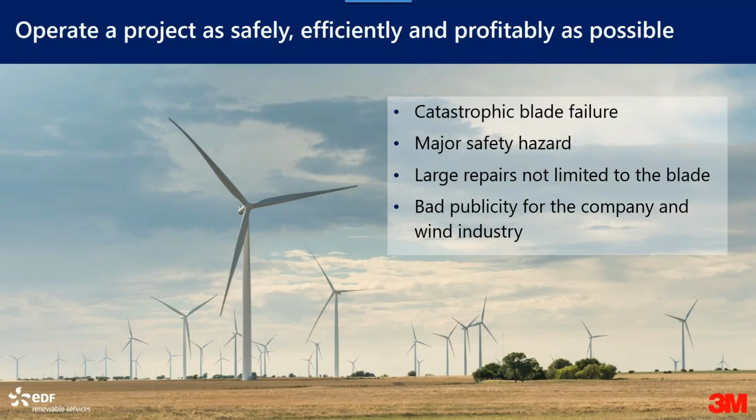So a blade or debris from a blade falling to the ground is a major safety hazard to anyone nearby the wind turbine. This is the type of event that we want to prevent from ever happening. In these scenarios, not only the blade is damaged, but often there's also damage to the tower and the nacelle. This is the type of event that could also create bad publicity for the company and the wind industry as a whole.